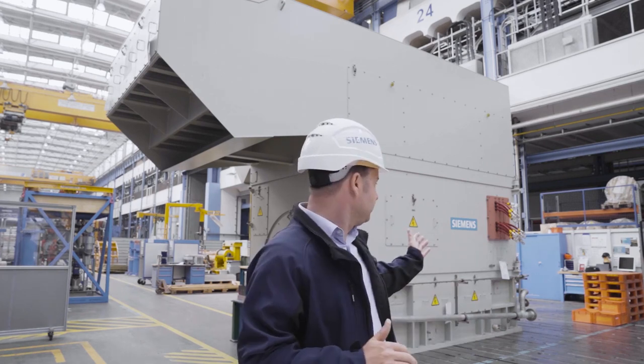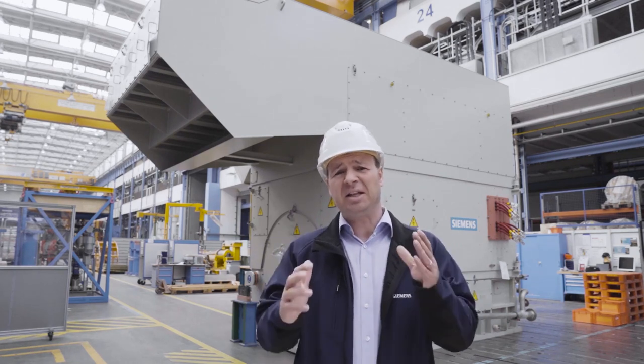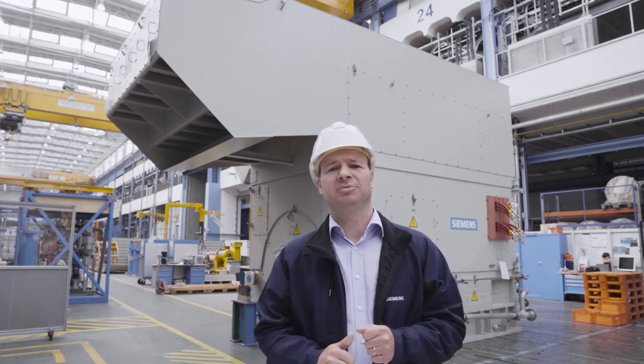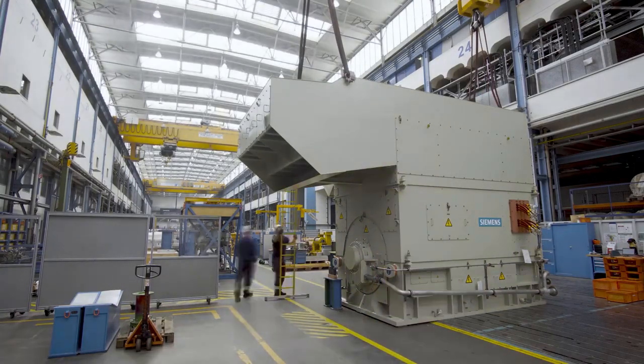Right behind me, you see our training machine, which we will completely strip down and perform all the required measurement and inspections during a major overhaul. You would like to know how it works? Stay with us.